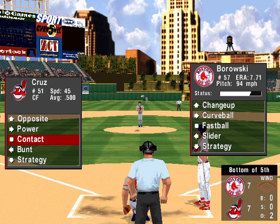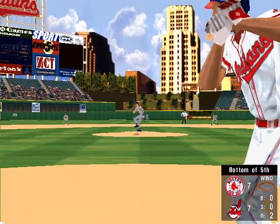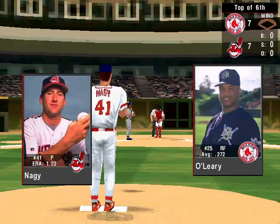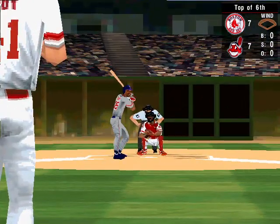Welcome back to the game. Pinch hitting for Cleveland is Cruz. Two out in the bottom of the fifth. The bases are empty. Fly to straightaway center. Caught by Buford. The side is retired. After 5 innings, we're tied at 7.